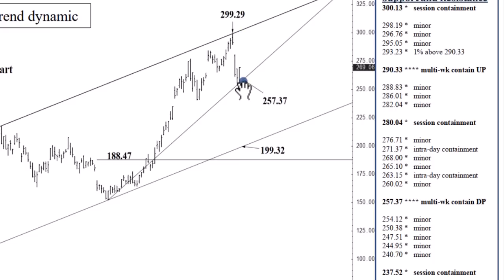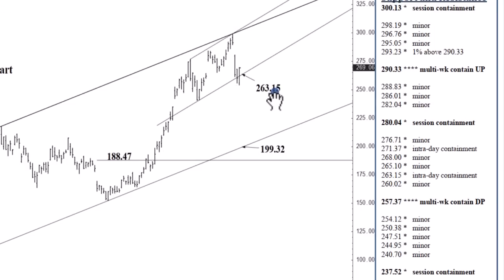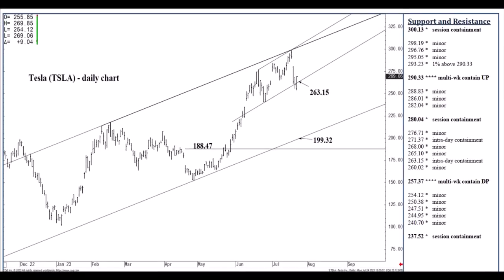but a settlement below 257.37, I think, does carry with it a multi-week sell signal. 199.32 channel support, then, consider a 3 to 5 week objective where we could actually bottom out in combination with that 188.47 area through the rest of the year. And so there's that. So I'm going to go back to this chart here, intraday support 263.15.